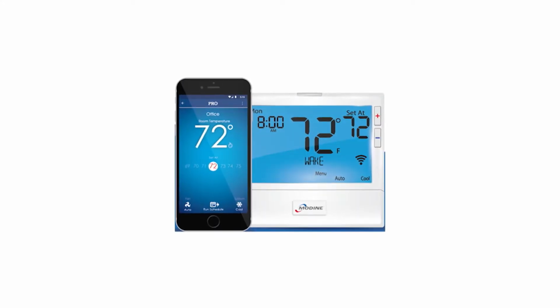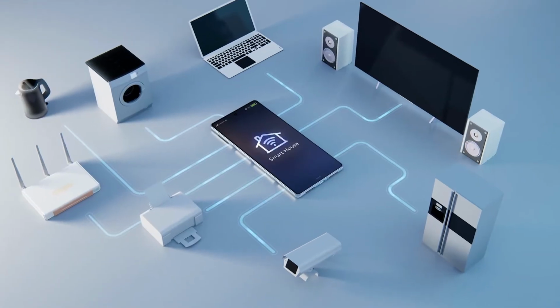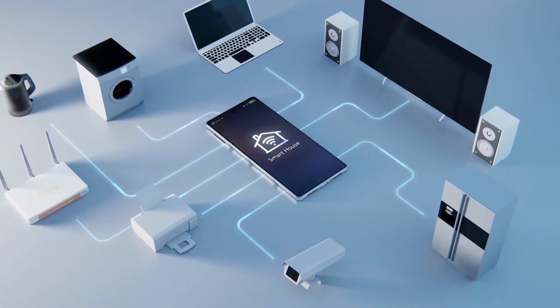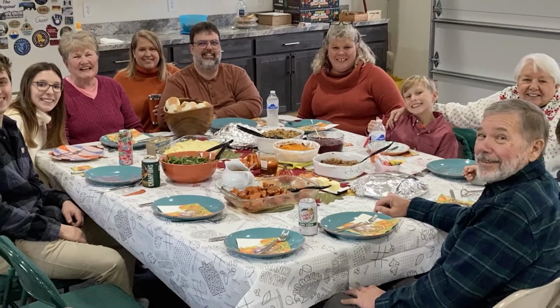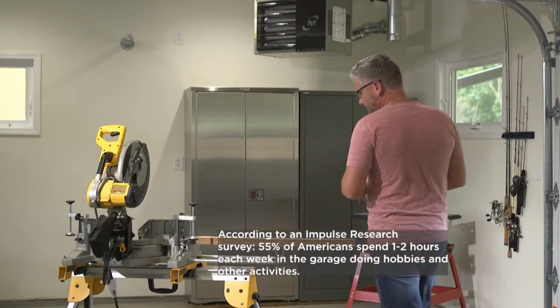It can be integrated with either a Modine SmartStat or pretty much any smart thermostat out there on the market, Wi-Fi enabled. So what a homeowner can do is, say it's -10 degrees outside, they're in their living room, they want to come out to their garage, but the garage heater's not on. Right from your app and from your phone, you can turn the heater on, have it within 15 minutes be warm out here and at least temperate enough to be able to do some of the activities that you wanted to do, whether it be woodworking or your home gym.